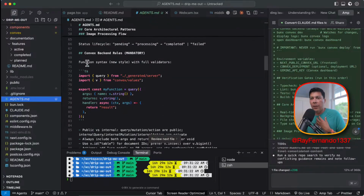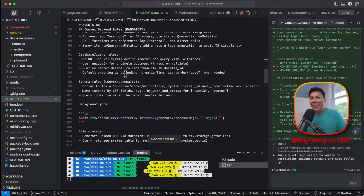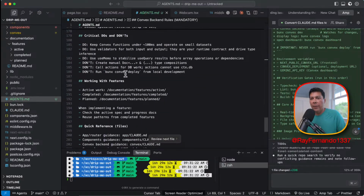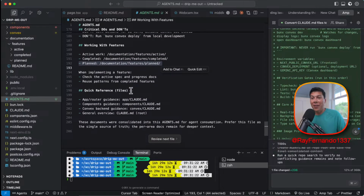Okay, this is looking pretty good. So Convex backend rules mandatory. I like this. Yes, do not use filter, background jobs. Okay, this is pretty much, I think, probably copied a lot of what was in there. And so this is really interesting. So now the agent is actually aware that it's going to be working with features. You should dump active work in here, and then completed work should go here, and stuff that's planned should go here. That's really cool. That's awesome that it picked that up.